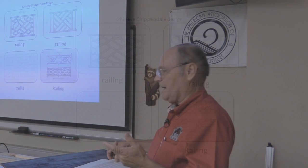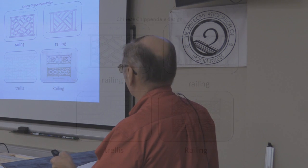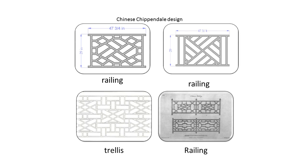But they call it just Chinese Chippendale. And so he incorporated that into a whole lot of different things. And these are just some different examples of designs. In other words, the one on the top right, these are set up for actual porch railings. They're 47 3/4, almost 48 inches for fastening, and then I think 29 inches of height, which allows you to have the space below and the rail on top, and so you get a 30 to 36 inch height rail. But these are just drawings that I pulled off.